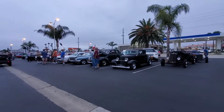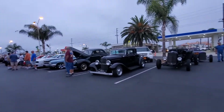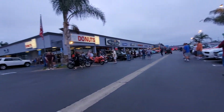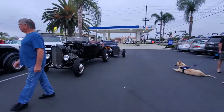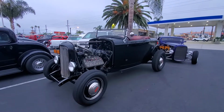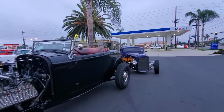It is U.S. Open of Surfing's finals weekend. And let's go check out all these cool hot rods. Classics, retros, you name it, it is here. So let's boogie right now. Look at that, you got a flatty. Flatty right there. Lee's got two, we'll get to that in a minute.